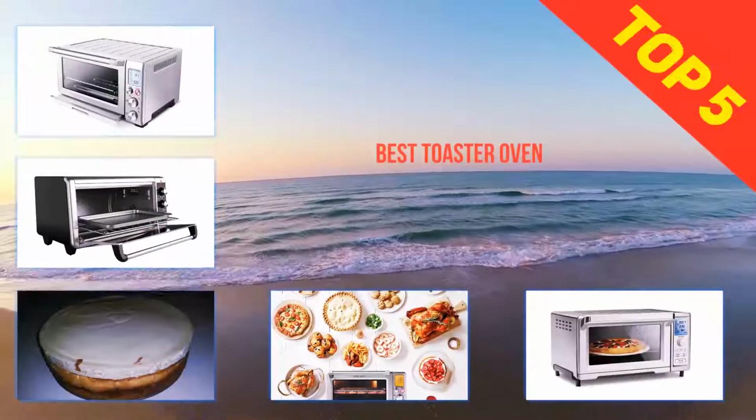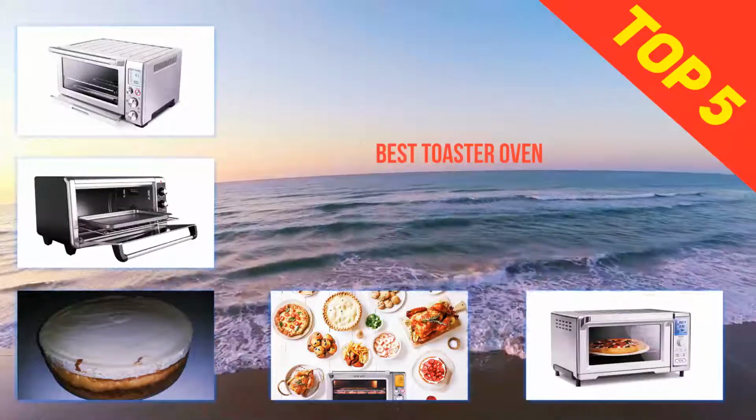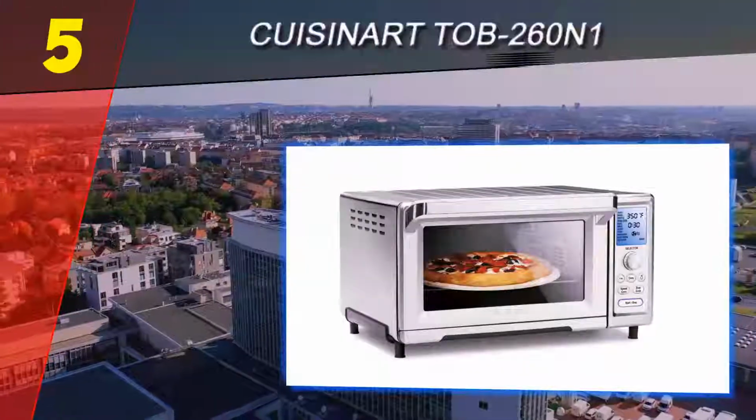Here we present the top 5 best toaster ovens. Starting off our list at number 5.